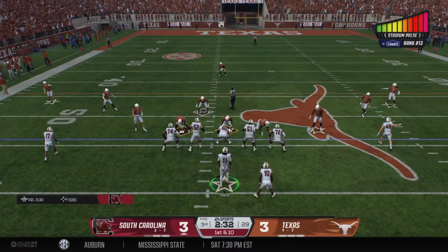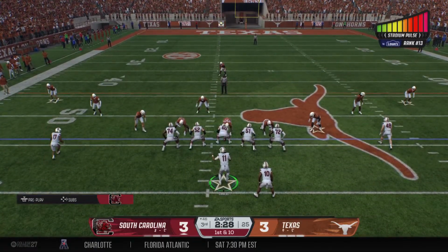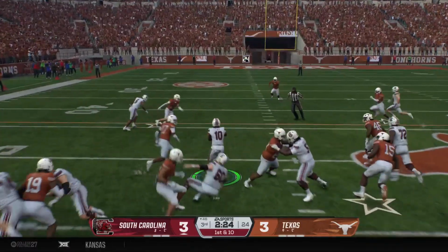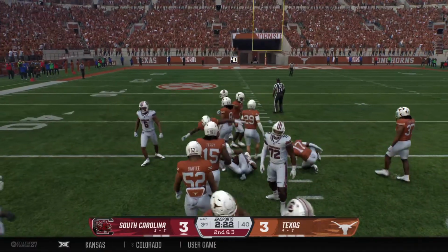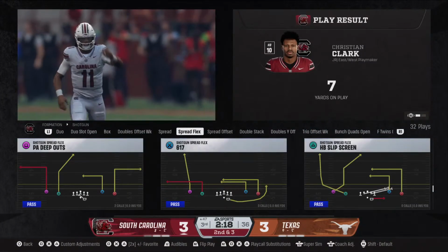Don't stare the guy down and tip off where you're throwing the football. He's trying to freeze the safeties in this defense and then throws it on time. Accurate throw, nice pitch and catch. And a nice run there before the defense finally makes the stop.